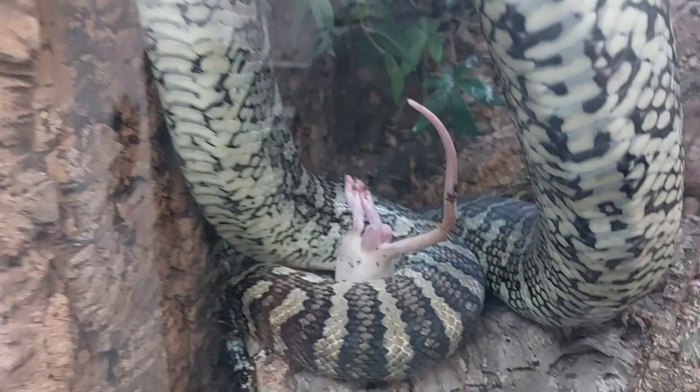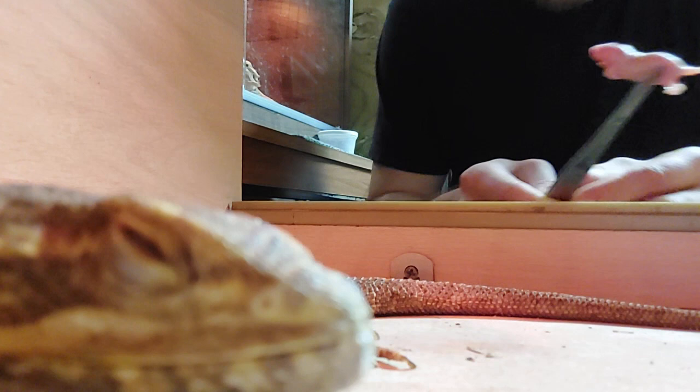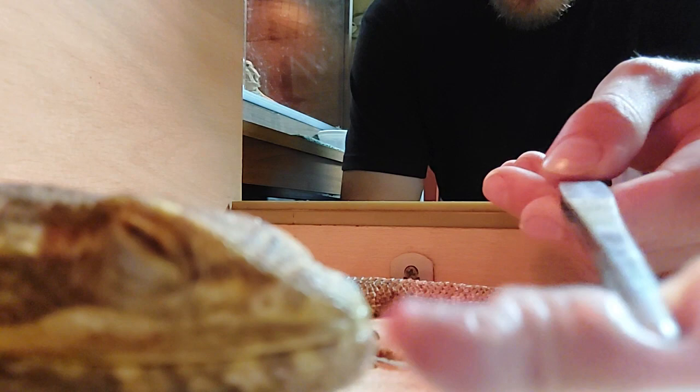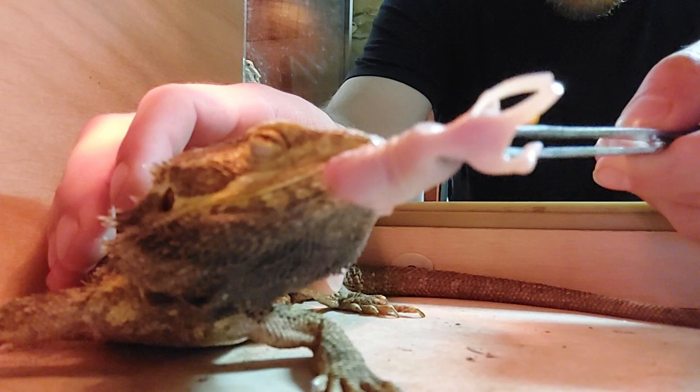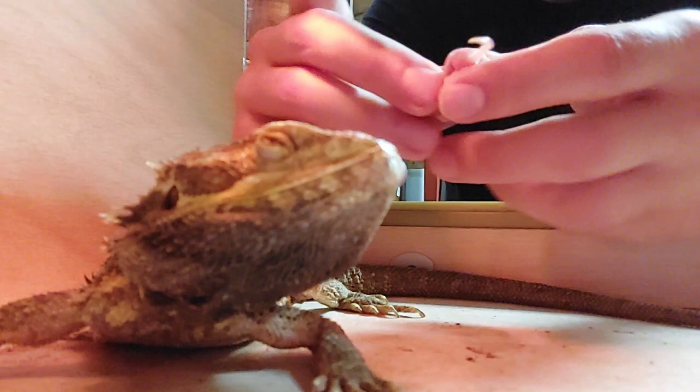Last but not least, we've got the little rescue Pinky. Rescue Beardy's Pinky. Hey, buddy. You hungry? I got a yummy mouse for you. You hungry today? Come on, open up for us. Ow! That really hurt, that did. Ow! Yeah, come on.